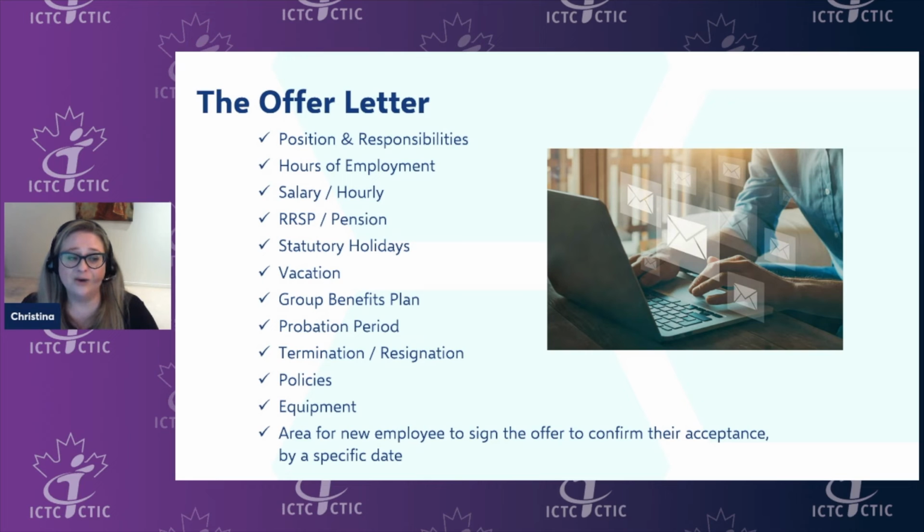Okay. Outline any RSP, any pension. And the reason I recommend putting that in there is because it does add to the offer package. Okay, so outline how it works. You don't have to go into the specifics, but let them know if there's a matching or no matching up to a certain percentage, as an example for RSPs. Okay, outline statutory holidays. You have the option of writing down that they're entitled to statutory holidays under the applicable provincial employment standards legislation, or you can just list them out. Okay, so whatever method works best for you.